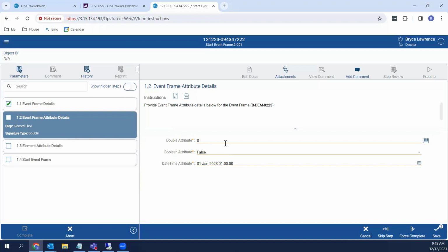So in this case, it reads the event frame template to determine what attributes I'm going to allow you to enter. On the event frame attributes, it's looking for any attribute that has been marked as manual data entry. That's a standard property within AF, and it doesn't have a tag associated to it. So if I'm going to write to an event frame attribute, it can't have a tag associated to it. If I want to write to a tag, we'll show that in the element attributes, and then those can be referenced in the event frame.